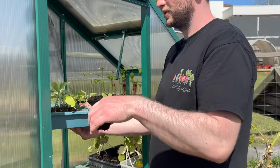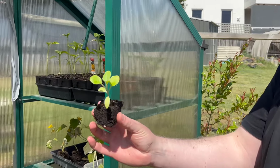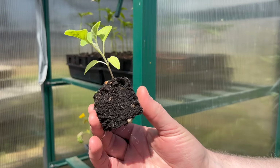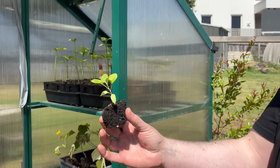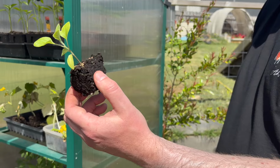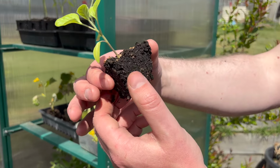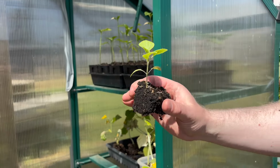When we create the little soil block, we get a nice little square of soil. It's a little bit of a recipe that goes into it. We've got a mixture of compost, some general soil raising mix, some perlite. I've added in some worm castings, and it comes out with this. And we can see we don't get that root bound. That's ready to just put straight into the garden, which is fantastic.